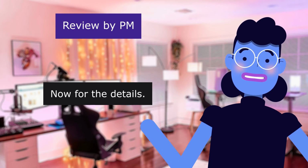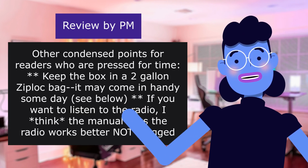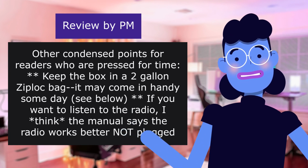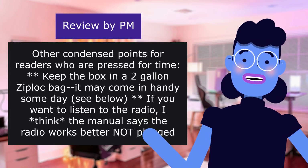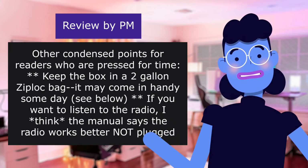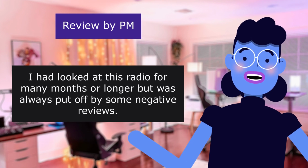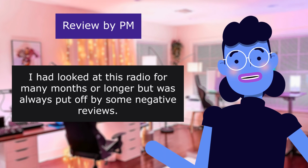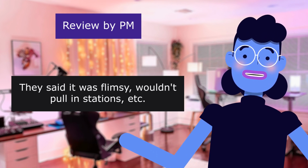Now for the details. Other condensed points for readers who are pressed for time: keep the box in a 2-gallon Ziploc bag. It may come in handy someday. See below if you want to listen to the radio. I think the manual says the radio works better not plugged into the AC adapter if you ordered one, because it will cause some interference. I had looked at this radio for many months or longer, but was always put off by some negative reviews. They said it was flimsy, wouldn't pull in stations, etc.